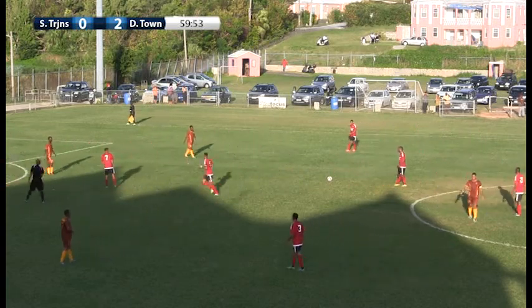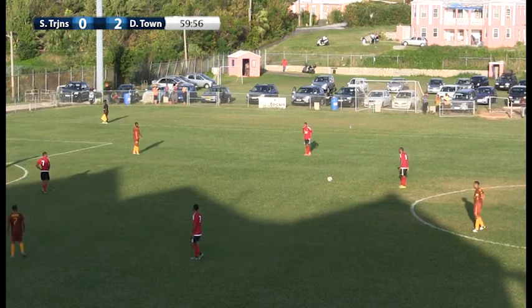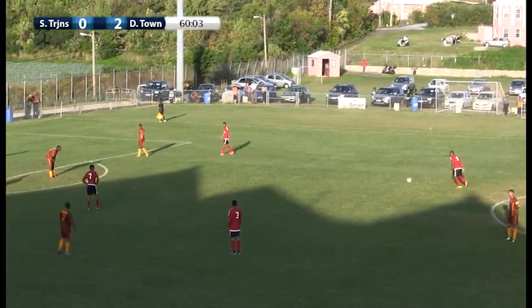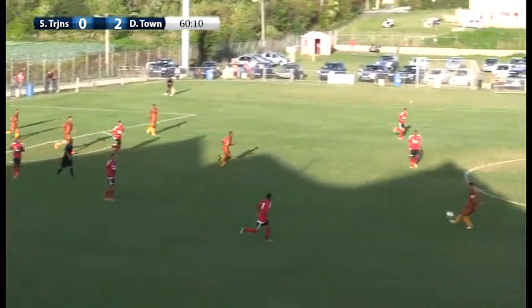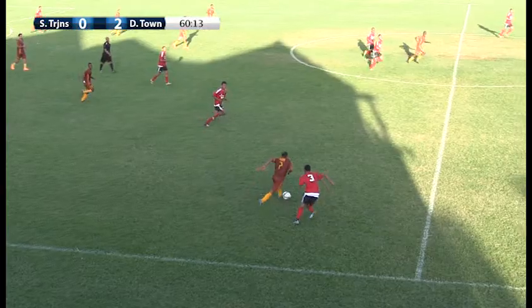I'm very much struggling to understand what Somerset's objective is, how they're looking to get themselves back into this game. If I had to analyze it, I'd say they're looking to get the ball to the likes of Stovall to be able to make it happen. But it doesn't seem like they have a strategy and a plan for how to get the ball to him in dangerous areas.